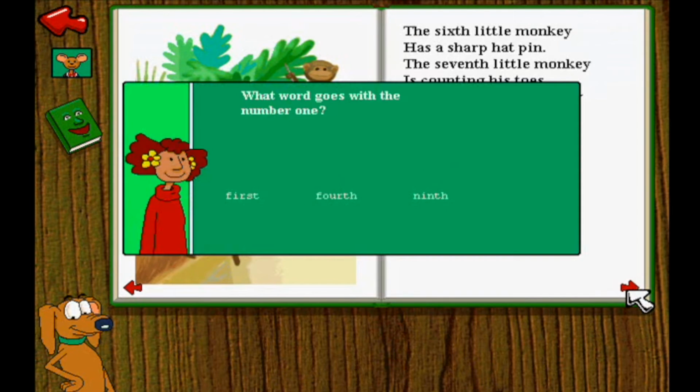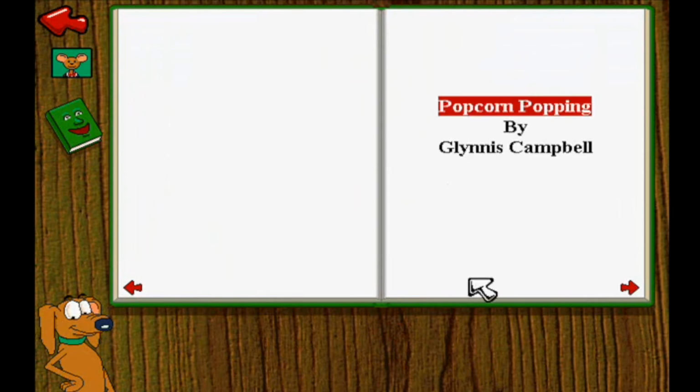What word goes with the number one? First, fourth, ninth? Correct! Popcorn Popping by Glynis Campbell.